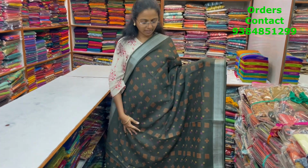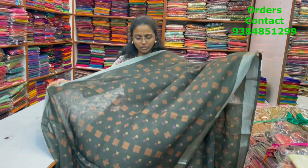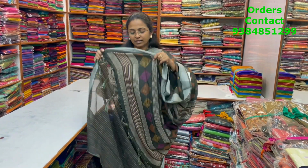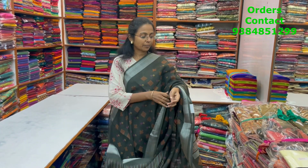A very pretty cotton linen saree again in nice dark military green with small box pattern design in the body with silver zari border. And the pallu of the saree is this with tassel, and the blouse for this saree is this, and the price of this saree is 850.